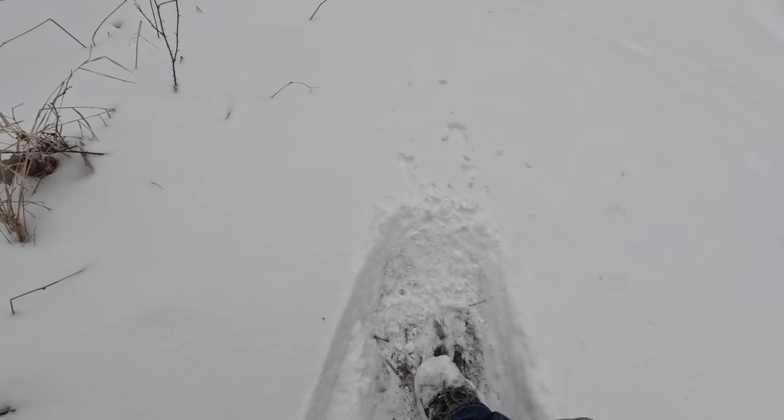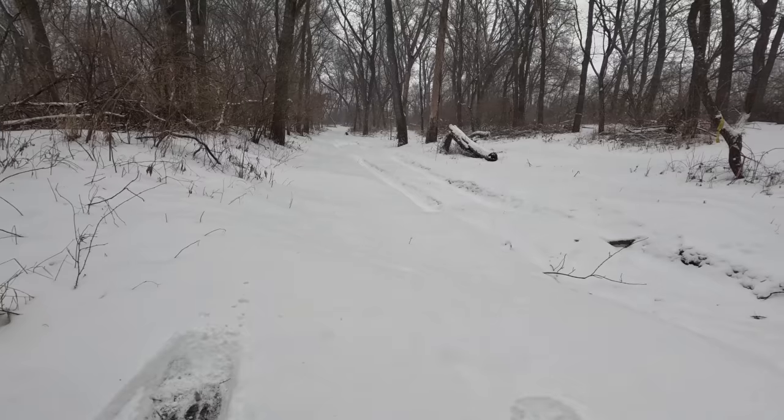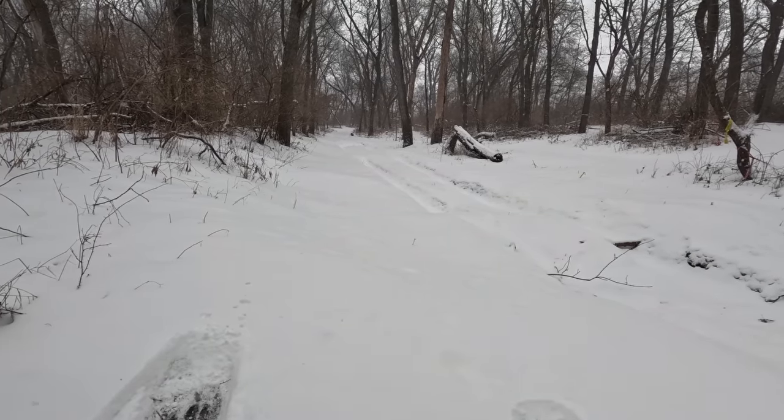There's just too much ice under the snow for me to continue with these mud terrain tires. If I had some speed and kept my momentum going, I might be able to make it through this. But I'm not going to attempt it alone. So let's go find another trail.